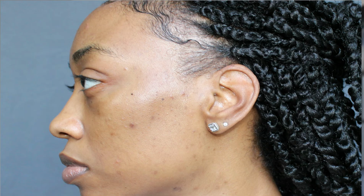As you can see, this is how my face looked in April, and then this is how my face looked in May. So you see the difference. April and May, I still have the scars a little bit dark, the acne is somewhat clearing up but not fully gone. And this was my face just recently, July 17th.